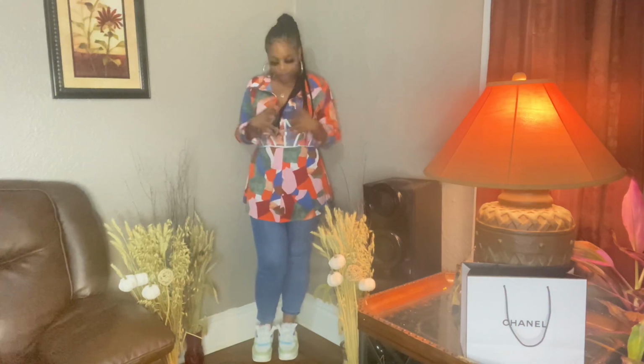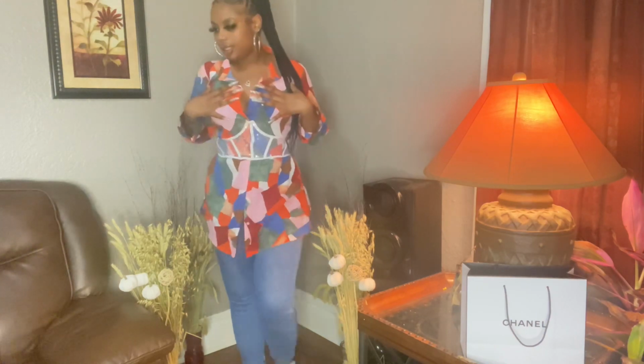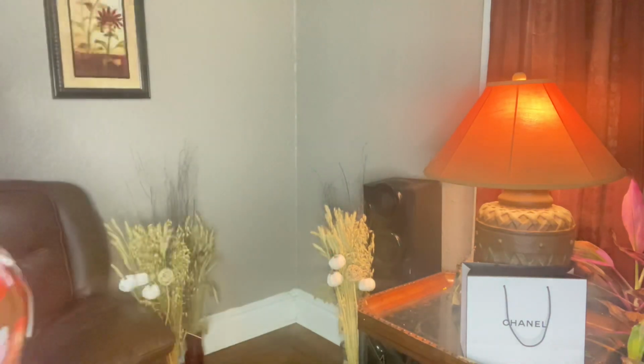So the sneakers were my main attraction for this outfit that I put together, as well as the top. And girl, wait till y'all see the jacket, because the jacket is what's going to put the outfit together. The jacket.